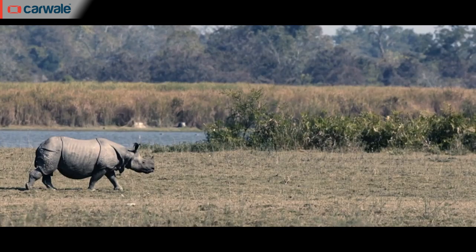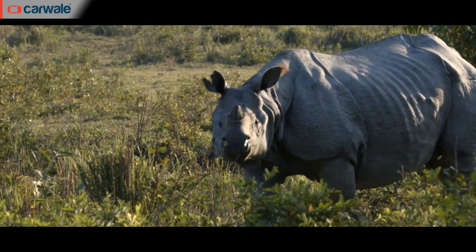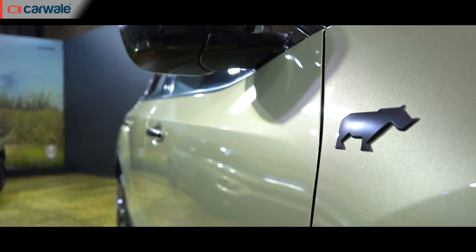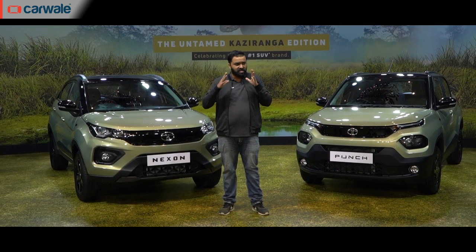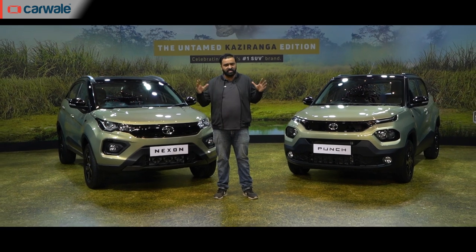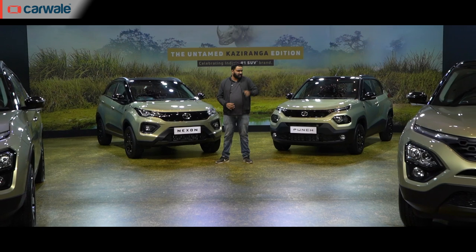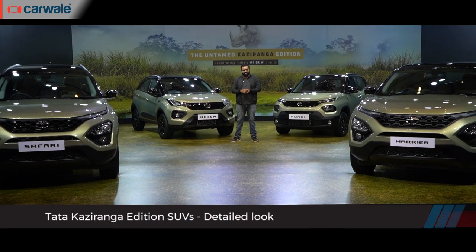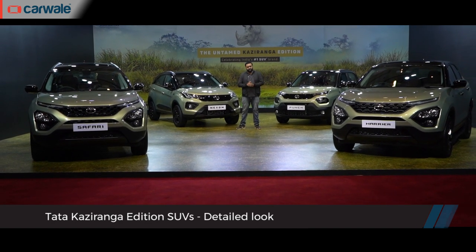And 70% of India's one-horned rhino population lives in the Kaziranga National Park in Assam. Thus, the rhino logo on the side of the cars. Well, it's quite a list, isn't it? But there's more. If I take a step forward in this arena that Tata has set up for these Kaziranga editions, you will now see two more cars in the list. The recently launched Harrier Kaziranga edition and the Tata Safari Kaziranga edition. Quite a looker, aren't they? Well, let's find out what they're all about.